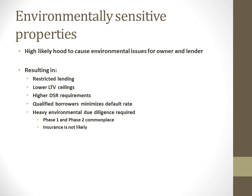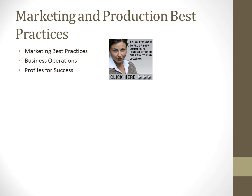Environmentally sensitive properties are tough. There's a high likelihood that these will not be funded. In today's environment, due to the increasing diligence by the government, these are becoming less attractive to investors. So gas stations, dry cleaners, anything that, for instance, heavy industrial where there's manufacturing occurring, just stay away from it.